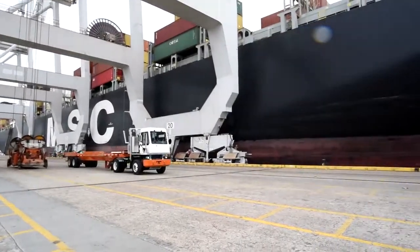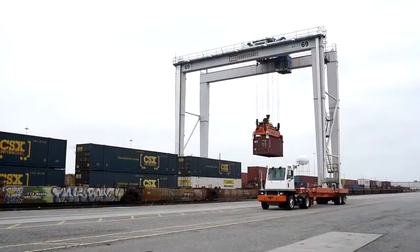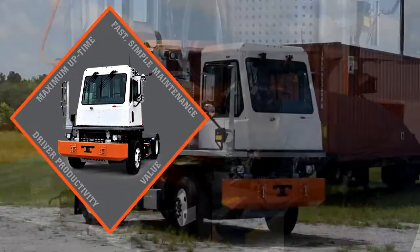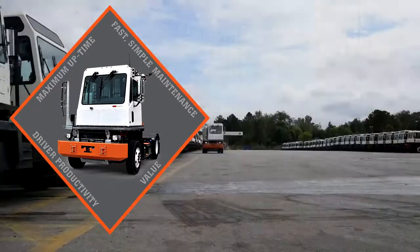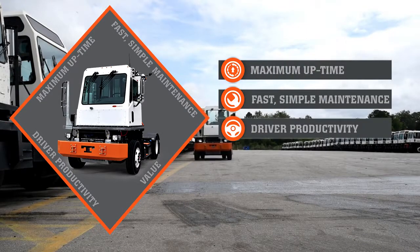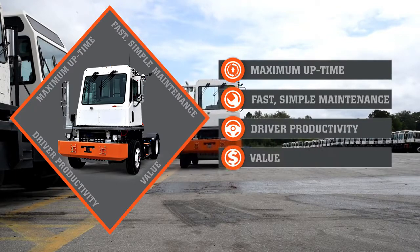The TICO Pro-Spotter, a terminal tractor like no other. A walk around of this American-made tractor shows why it's known for maximum uptime, fast, simple maintenance, improved driver productivity, and outstanding value.